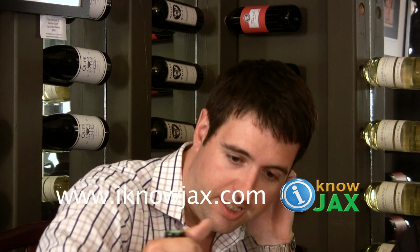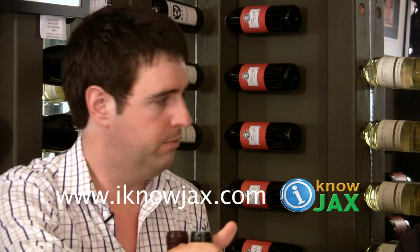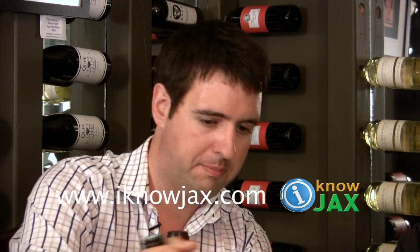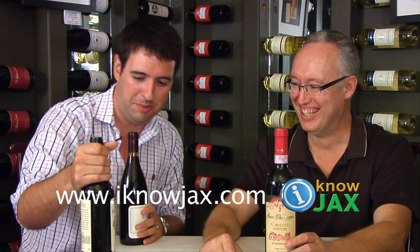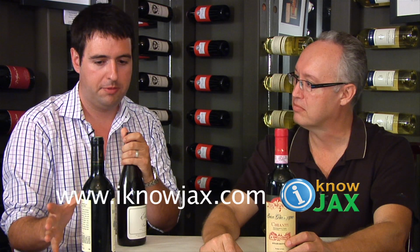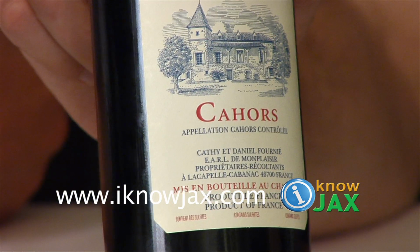So this is a Malbec. Malbec's still really trendy right now, coming out of Argentina. But a lot of people, this is the problem, would skip by this label. Yeah, because it's all in French. That's the one big problem. This is actually a Cahors. Cahors is a region just outside of Bordeaux. 100% Malbec. And how would I know that?